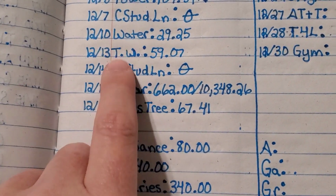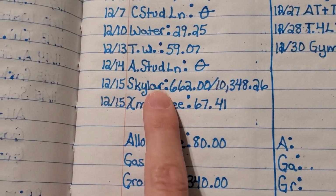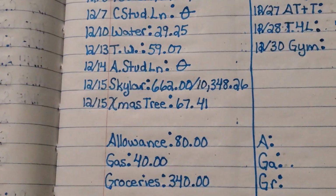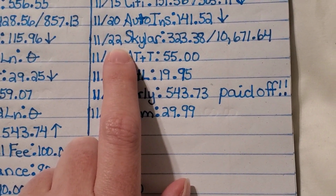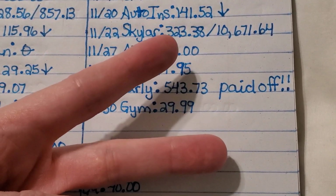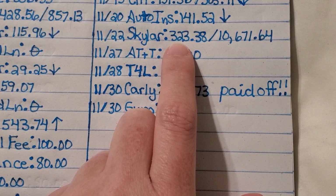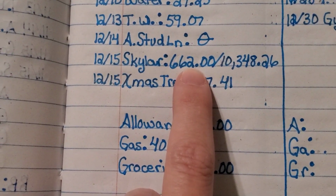Because my student loans are still on forbearance, and because I paid off my husband's car last month, I am able to give even more money to my car. Now, let's also flip back and see the original payment on my car, because my car is always due on the 22nd. But as I said before, I always split my debt snowball payments up into 2 payments, 1 for each pay period. So her original payment was $323.38. And as you can see here, her first payment for December is significantly more than that.